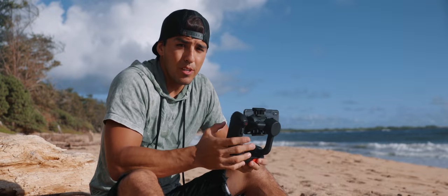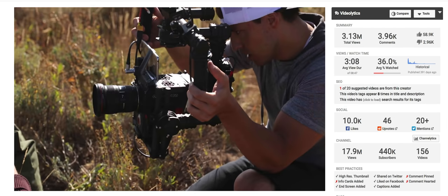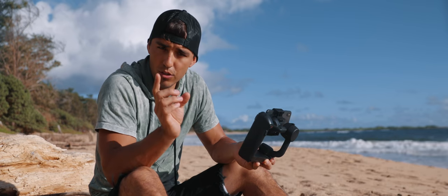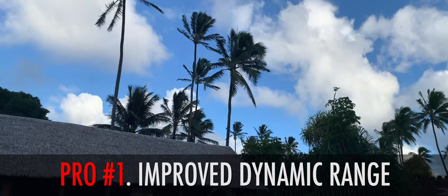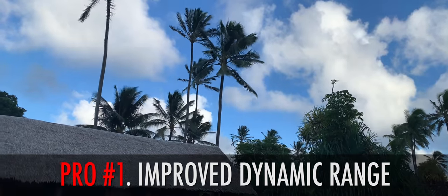So there you have it. As you can see, this phone can produce some beautiful images. And after having used a lot of different phones for video, I'd say that this is my favorite phone that I've shot with, and here are a few reasons why. Number one is the dynamic range. It's much improved. Apple has a new HDR software that recognizes the scene and does its best to bring back information in the blown out highlights.